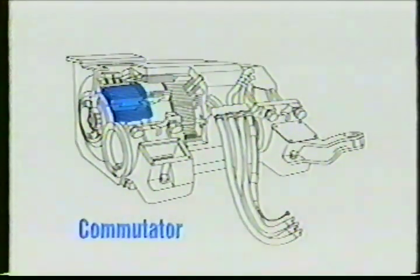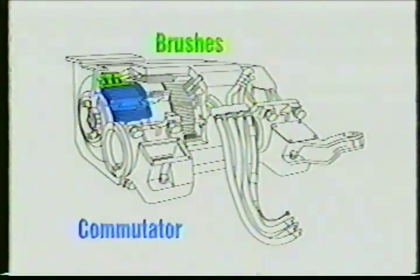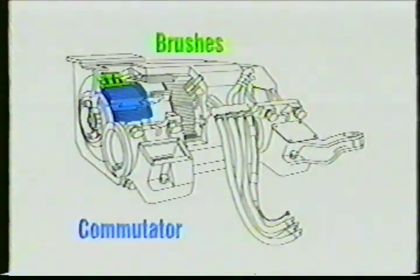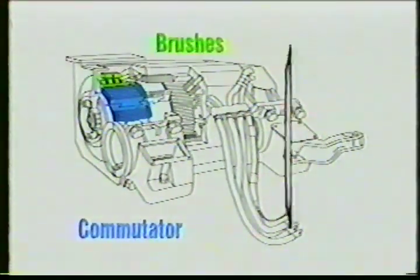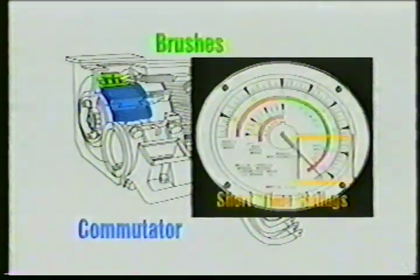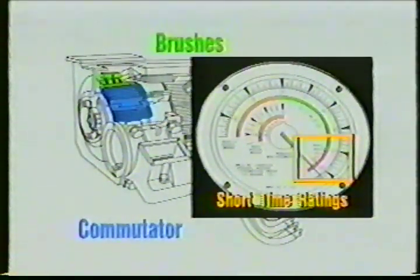DC traction motors are equipped with commutators and carbon brushes, which are subjected to very high current loads. Applying high current loads to a DC motor that is not turning or turning very slowly can cause severe damage to the commutator and the brushes if the high current is applied for too long a period of time. At the upper end of the locomotive's amp range, this can be just minutes. This is referred to as the short time ratings for the locomotive's traction motors.